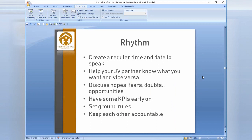And it's what I would call creating a rhythm. So it's a business partnership. We have to accept that. However, I think you should create a regular time and date to speak with your potential or your actual joint venture partner. So now that Mark and I have got a portfolio of properties up and running, and I do with Jackie as well, Mark and I speak at least once a month.